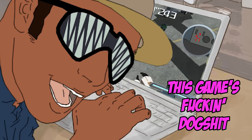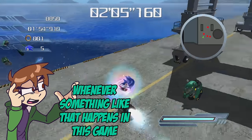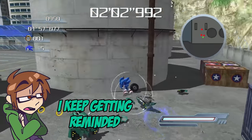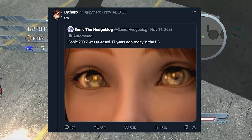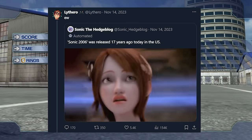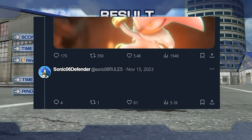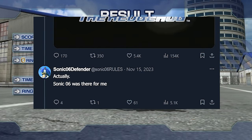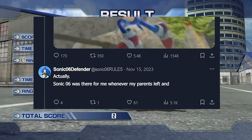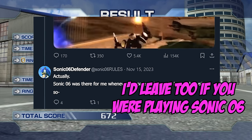Chat, if you weren't paying attention, this game's dog shit. This shit is awful. Surprise. Whenever something like that happens in this game, I keep getting reminded of whenever I tweeted "ew" in reply to a Sonic 06 anniversary post, and the startling amount of replies that all said something along the lines of, "Actually, Sonic 06 was there for me whenever my parents left and I had no babysitter." So, I mean, I'd leave too if you're playing Sonic 06.